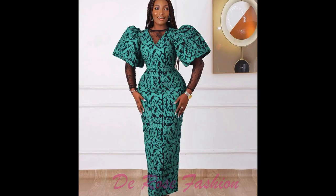And these styles here are for you. They are for you to be inspired for your next dresses, for any occasion you want to go. Are you going for a wedding? Are you going for a child dedication, churches, or any place of work you want to go? These dresses here are for you.